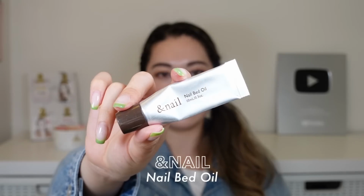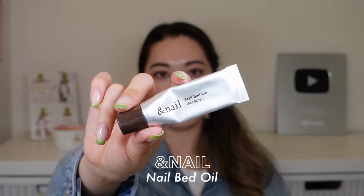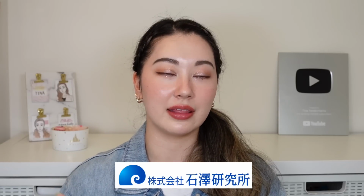One is a super random product, but I guess it is like nail and hand care, the Undernail Nail Bed Oil. The main parent brand is actually Ishizawa Lab, that does like the Kiana Nadeshiko masks and stuff, so it's a really well-known brand, and this is their Undernail brand, which basically does just hand and nail care, and it's actually a nail bed oil, which my aunt got me onto years and years back.